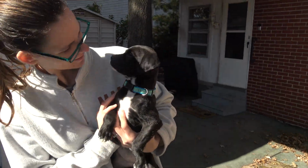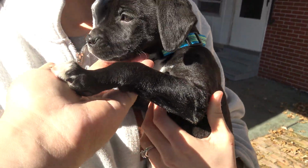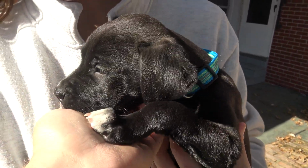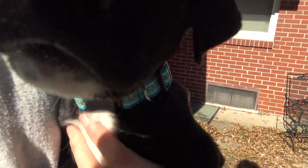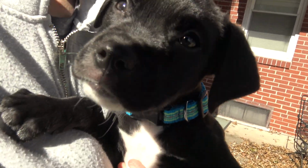Speaking of black things. Hey, Poocher. Aw, she looks like she's been sleeping. Ain't she so cute? Everyone meet Maple. She's very curious about the microphone because it looks like an animal.